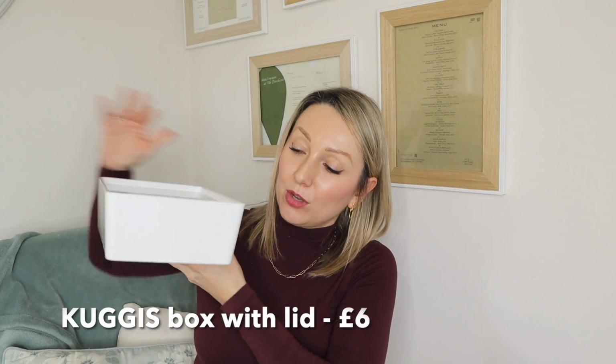What else did I get? I got some more storage boxes. I got a couple of these. I'll just show you one for now because I've just opened them to show you. I can't remember what they're called, I think it's Qgis or something like that. These come in loads of different sizes and are so handy for storing things in. They can stack on top of each other as well.